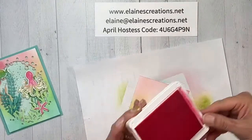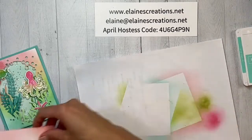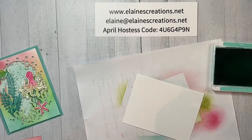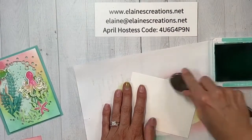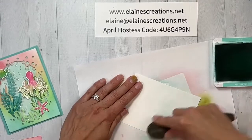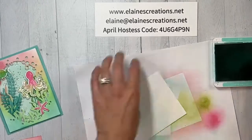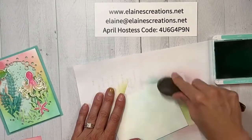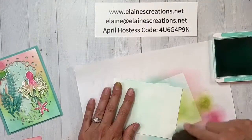Okay, so now I've got that all colored, and I am gonna color the other piece while I'm at it, and the other piece is just going to be Coastal Cabana. So let's see, that's Bermuda Bay, Coastal Cabana. So I'm just gonna do the whole thing like a really light Coastal Cabana, because it's gonna be the back, it's gonna be the underwater. We're gonna stamp some seaweed on it. So that'll be fun. Okay, I'm gonna do a little bit more.